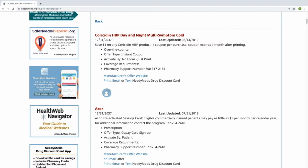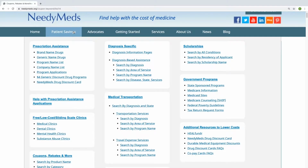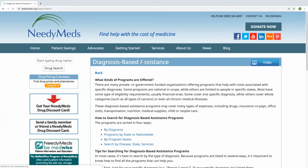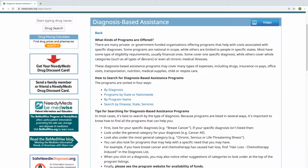Now, aside from the prescription assistance programs, the second greatest source of savings is through our diagnosis-based assistance programs database. Now, returning to that patient savings tab, you'll see a link for that right in the middle. Diagnosis-based assistance programs provide financial assistance for costs associated with a particular diagnosis. Now, this database is different because for the most part, it does not include medicines. What it does include instead are other necessary medical expenses.